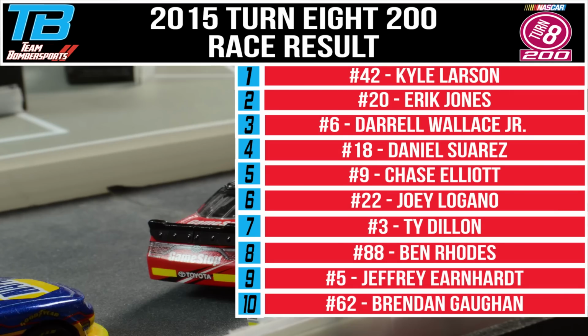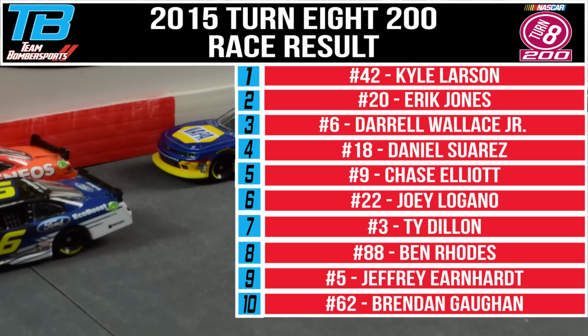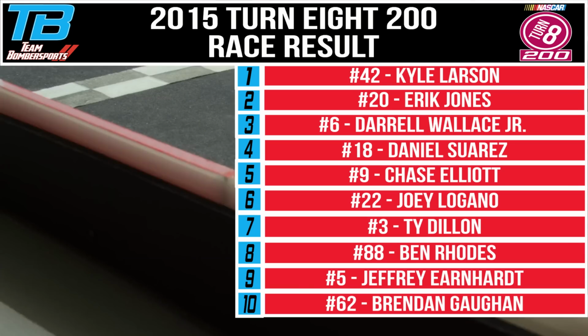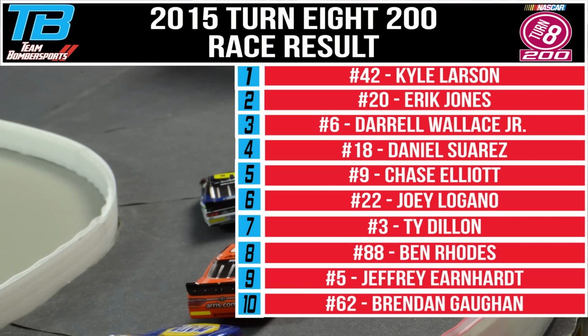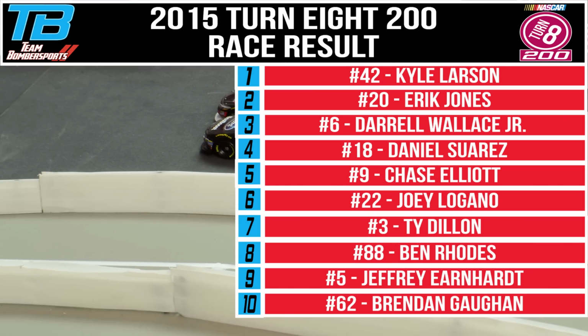Eric Jones finishes second at the end, a great run for the number 20 team. Bubba Wallace third, he'll be frustrated with that. He could have had a chance to win, but it all got pretty hectic at the end there. And fourth, a good one overall for Joe Gibbs, his man Daniel Suarez in the number 18, just ahead of Chase Elliott in the number 9, who fended off a resurgent Joey Logano.